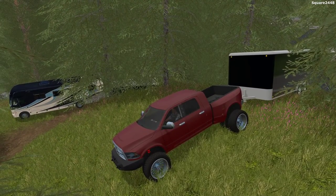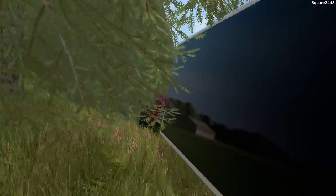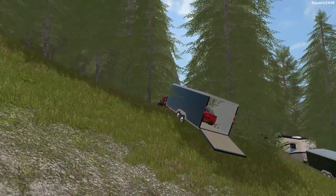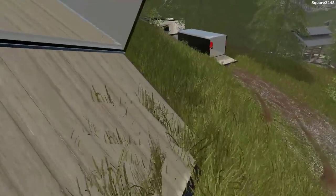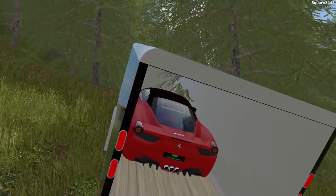But as you guys can see, that trailer is not going to let the Ferrari go down nicely off the trailer. So we'll have to take a look at that, and looks like the camera view is having a bit of a problem. We'll definitely have to kind of readjust it, just kind of unload the Ferrari. Then we'll move the trailer back up. So we'll kind of come back here, hop in this, and as you guys can see, giant, very steep hill.